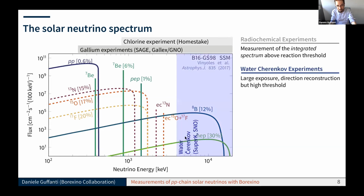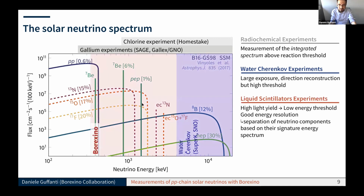The Cherenkov experiments were able to measure only the high energy part of the spectrum, with an incredible accuracy because of the very large exposure and the very large mass of these experiments. But here there is a lot of space that could be covered by liquid scintillator experiments like Borexino, which has a high light yield and therefore a low energy threshold, basically limited by the presence of carbon-14 background that cannot let us go below. But the key point is that with the energy resolution we have, we can separate with a spectral analysis the different components of the neutrino spectrum.